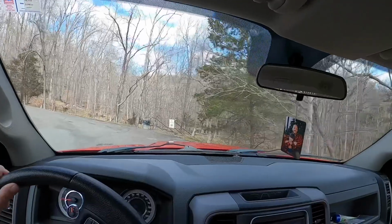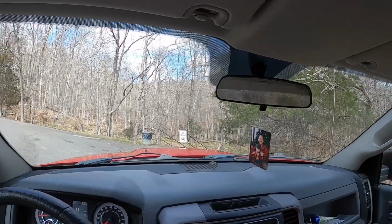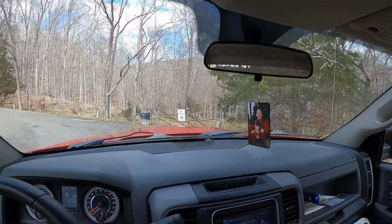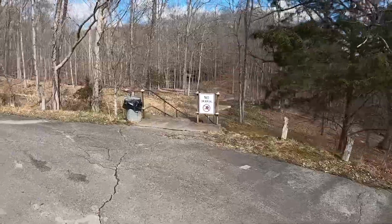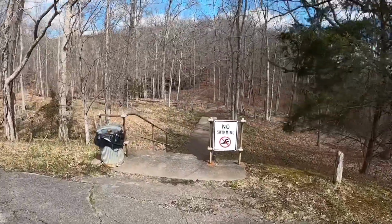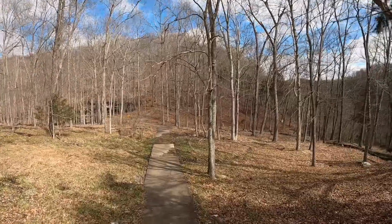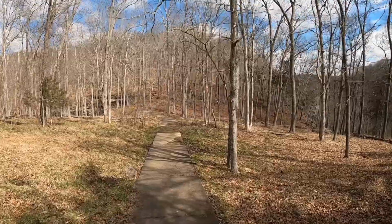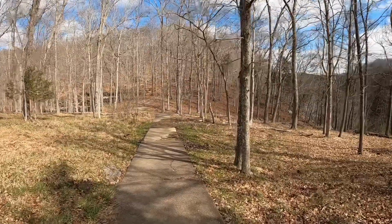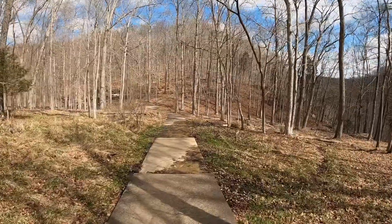So you saw me come down to a parking lot. This is behind the community pool. There's a set of stairs that heads down into the woods. This would take you down to the old beach area that would allow you to fish Smokey Valley Lake. It's very pretty here.